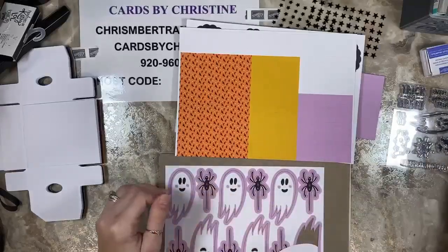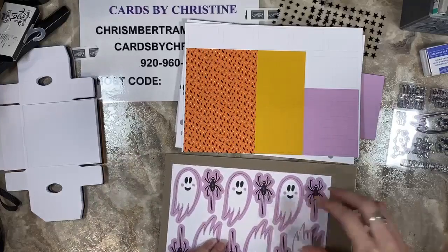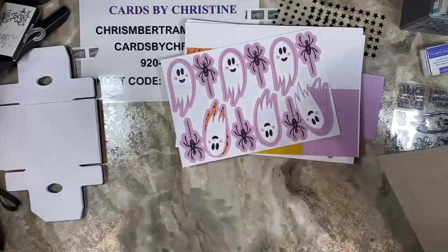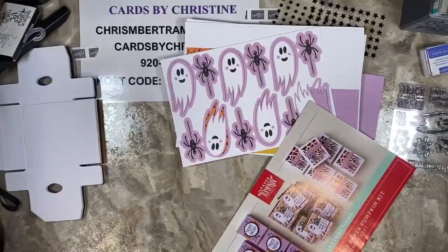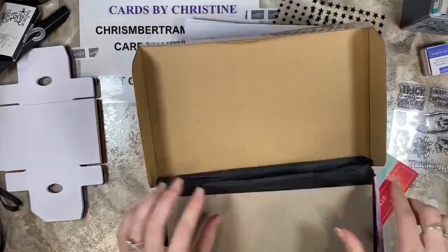We've got some glue dots. We have like every type of adhesive this time. And then here we've got some bats and some spiders. So lots of stuff. All right, then we've got our instructions. All right, very important. I need to get myself a little more organized. And then we'll get cooking here.